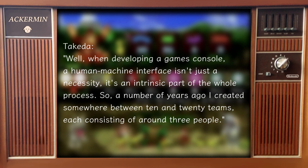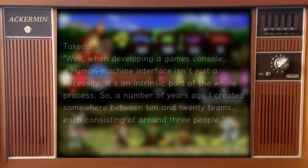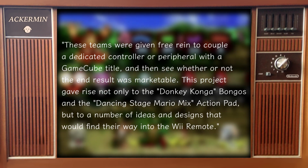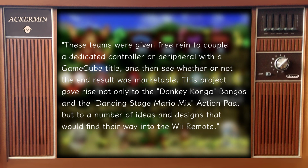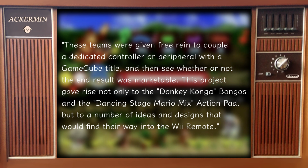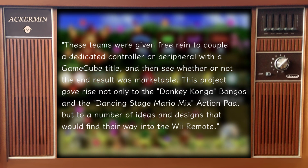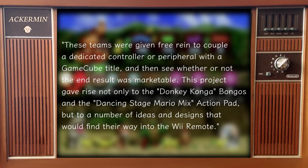So a number of years ago, I created somewhere between 10 and 20 teams, each consisting of around 3 people. These teams were given free rein to couple a dedicated controller or peripheral with a GameCube title, and then see whether or not the end result was marketable. This project gave rise not only to the Donkey Konga Bongos and the Dancing Stage Mario Mix Action Pad, but to a number of ideas and designs that would find their way into the Wii Remote."